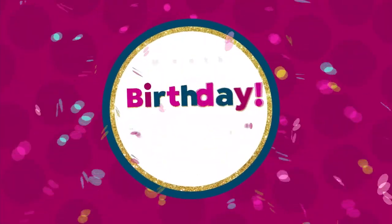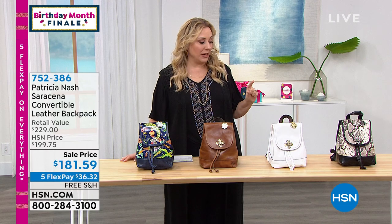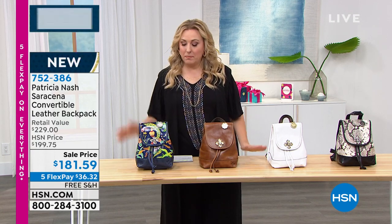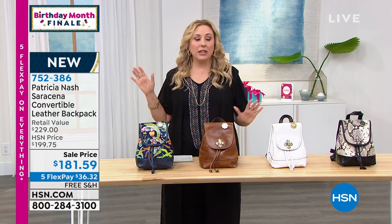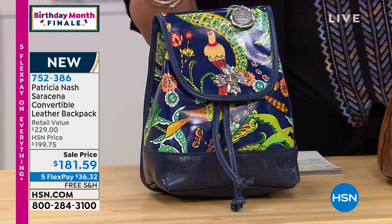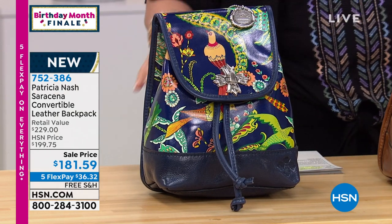We're now gonna come over here. Now, this birthday month finale, this bag, really interesting that I remember a few years ago when I started to see backpacks, not on school girls, but really on fashionistas. The backpack became the silhouette of choice, and it is really huge. It's a nod to a youthfulness, but it has the practicality that we need.